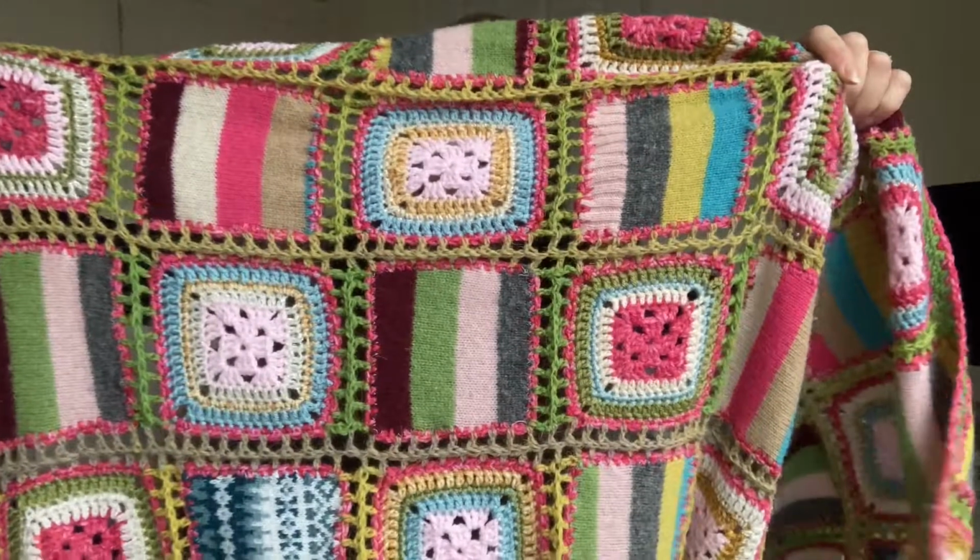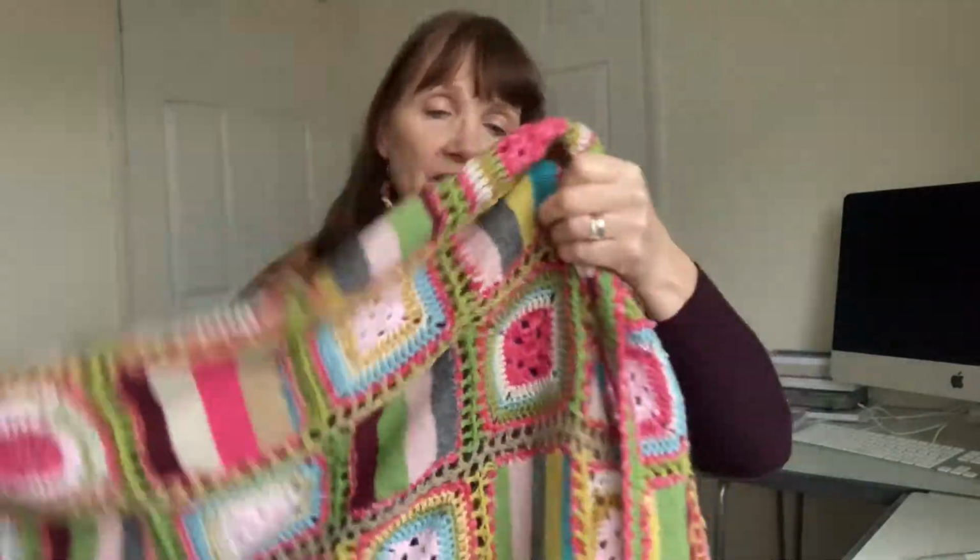You have to edge round the squares. I did zigzag stitch on my sewing machine around all of them to stop them from fraying. But I've got quite a lot of this one left with a couple of Benetton, so I might do a different colourway which is more blue rather than the pinks and the greens. Again, this was a good way of using up leftover yarn.